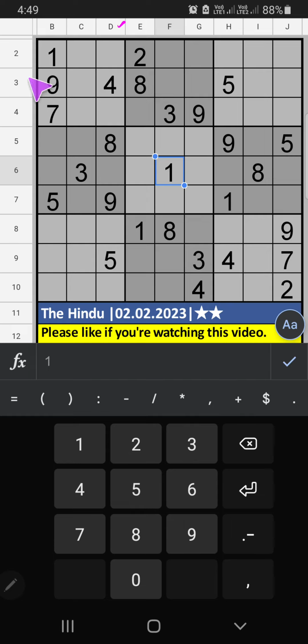Column D, third row, we have pair numbers 5 and 8. So 5 and 8 can't come in these cells. They will come in another 2 cells. We will confirm later.